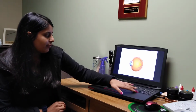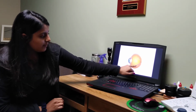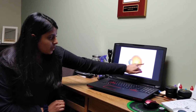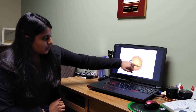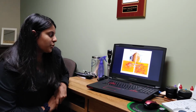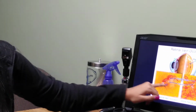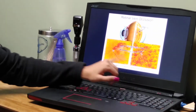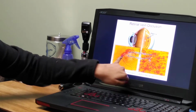So, to give a little bit of an image, the retina is right here, and these are the retinal blood vessels where the blockage will occur, and then the central retinal vein is right here in the optic nerve, but for this presentation we'll focus on these blood vessels right here. And another picture, just to give you some more perspective, with branched retinal vein occlusion, the blood spilling will occur in one spot, as opposed to the central retinal vein occlusion, which will occur all over, and the edema shows signs of swelling right there and right there.